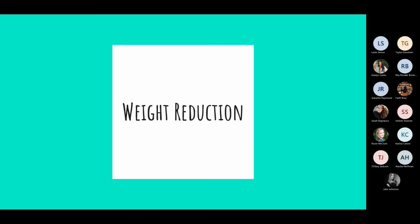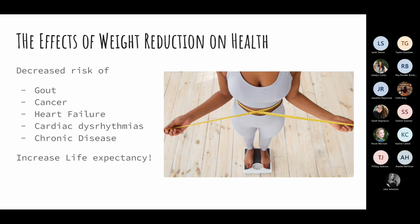So now we're going to talk about some concepts of weight reduction. So overall, weight reduction is very good on the patient's overall health. By maintaining a nice, healthy weight, we have decreased risks of all sorts of different pathologies, specifically our heart health. It's really important. So our patients that maintain a normal BMI, or maybe patients that had lost weight if they were overweight or obese, their life expectancy actually does increase. So just keep that in mind. As nurses out in the population with public health, we do want to focus on diet and exercise and efforts to reduce weight.